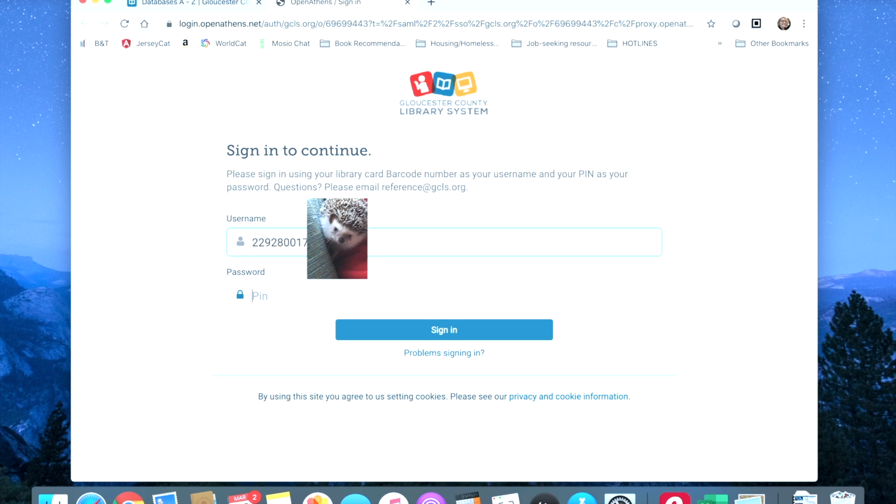There's my Tucker again. He's a hedgehog. He's prickly like a hairbrush.